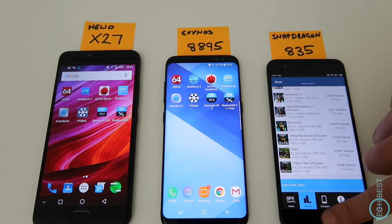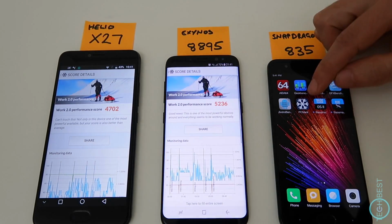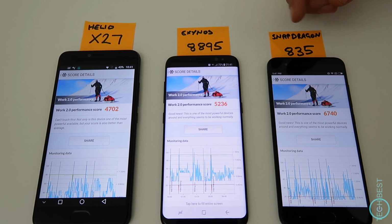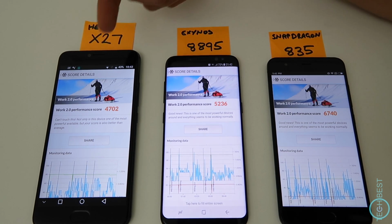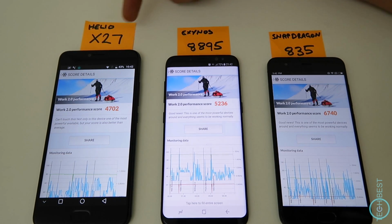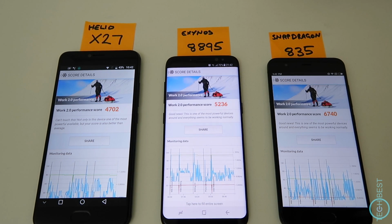Okay, and the last benchmark that I've run is PC Mark. Now this one really does test these phones in situations that they wouldn't normally be used for, like photo editing and video editing. It also tests them on web browsing, so that is something that you would do regularly on these phones. Here, 4,700 points on the Helio X27 powered Umidigi Z Pro, 5,200 here, but then massively ahead is the Snapdragon 835 with 6,740 points.